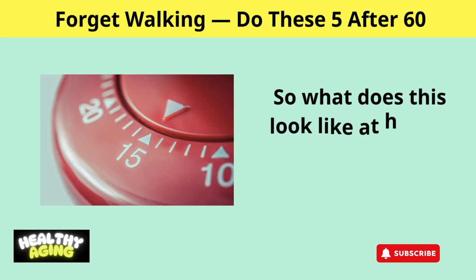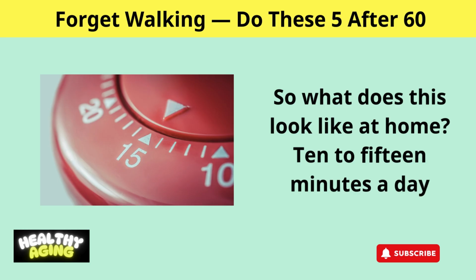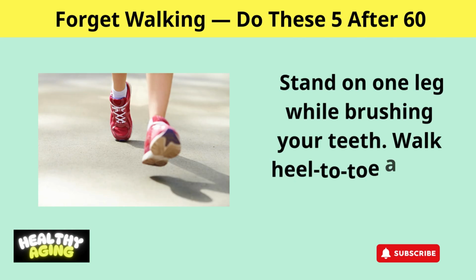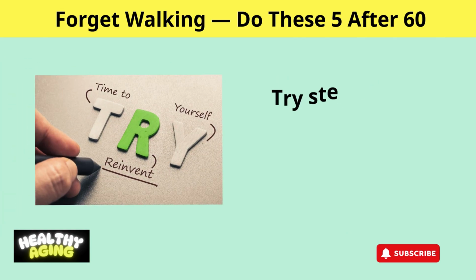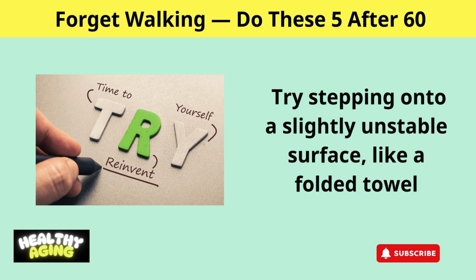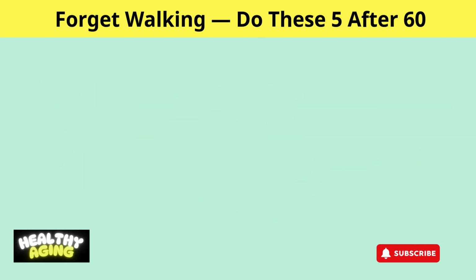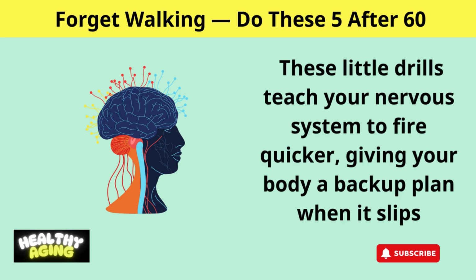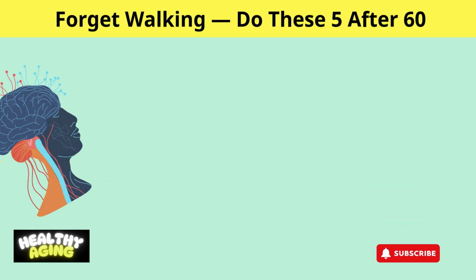So what does this look like at home? 10 to 15 minutes a day. Stand on one leg while brushing your teeth. Walk heel to toe across the room. Try stepping onto a slightly unstable surface, like a folded towel. These little drills teach your nervous system to fire quicker, giving your body a backup plan when it slips.